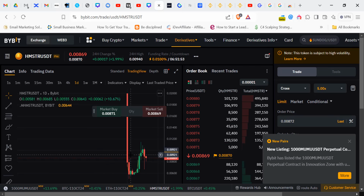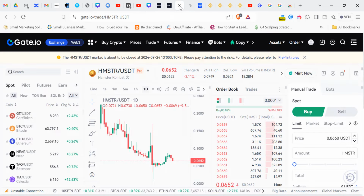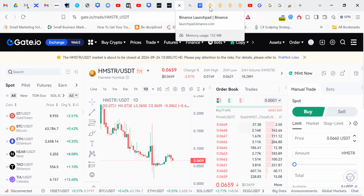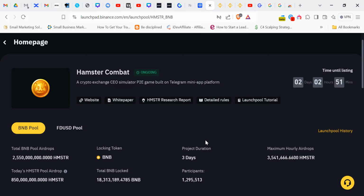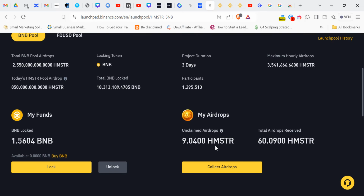It is 0.006. Take that as a setup, okay? And now if we go to gate.io, it is 0.0659. But then find your way to the Binance launch pool and make your decision. I've explained it to you. See what you can get.